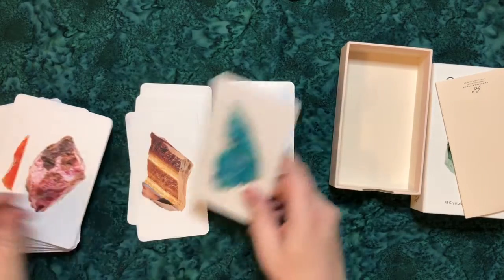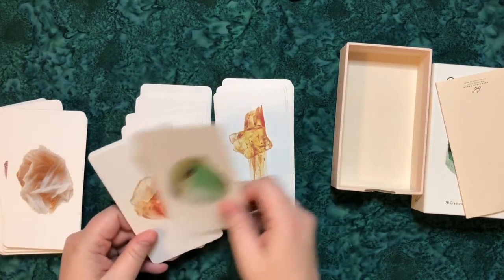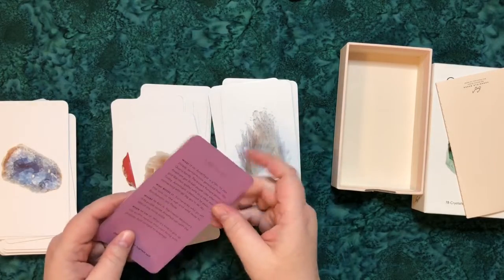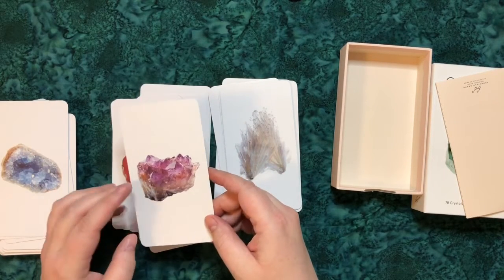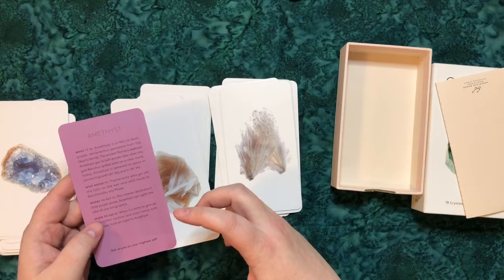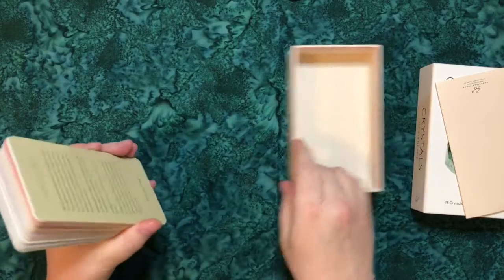I wouldn't call this an oracle deck. I would call it a learning tool if you want to learn a little bit about crystals, not a whole lot. The pictures of the crystals are very nice. I have yet to find the perfect crystal deck. I would love a crystal deck that had, say, amethyst, with an image of a raw crystal, maybe an image of a tumbled crystal, and some scientific information, some esoteric information, and then maybe how to use it. So maybe I just need to read one of my crystal books. I have several. Anyway, I'm not going to use this deck.